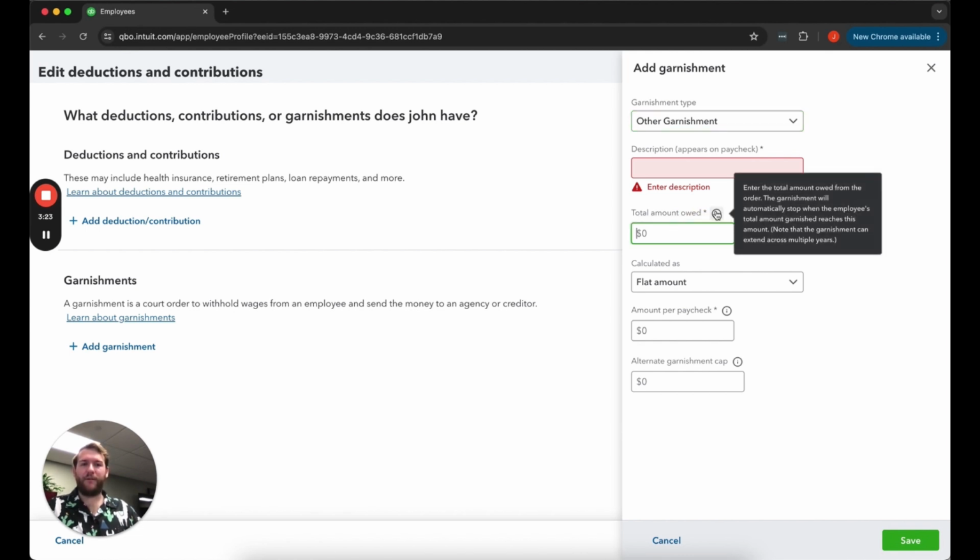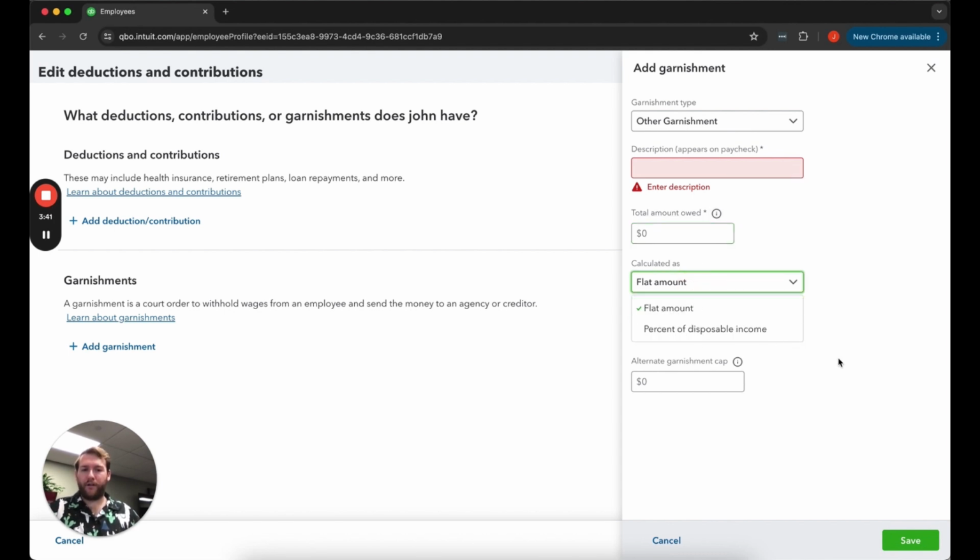Now this here is going to be the total amount owed. So unlike with child support, we're not taking a look at just the per paycheck amount here. We're looking at the total amount owed, which again should come to you on that letter. Then we're going to go ahead and figure out how we calculate everything. Again, that should come to you on the letter. It may give you a flat amount, or it may give you a percent amount here. So that percent amount shows, hey, 50%, 10%, whatever it may be, or $500 a paycheck. Again, it should be listed on that letter, which is why it's so important to make sure you have that letter.